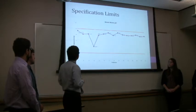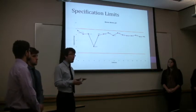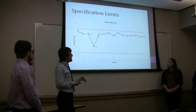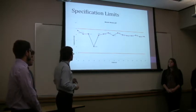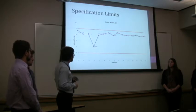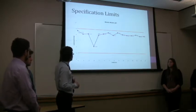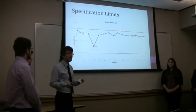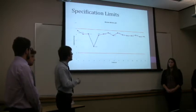Now here we decided to plot all the data and to see how well our points were between the specification limits. And as Lindsay said, we have none of the points outside of the specification limits, just this lower point here that's close to 5. But our average, as we can see here, is a little close to the upper specification limit. And we have some things that we are going to discuss as a way to perform this better and pull this average down.